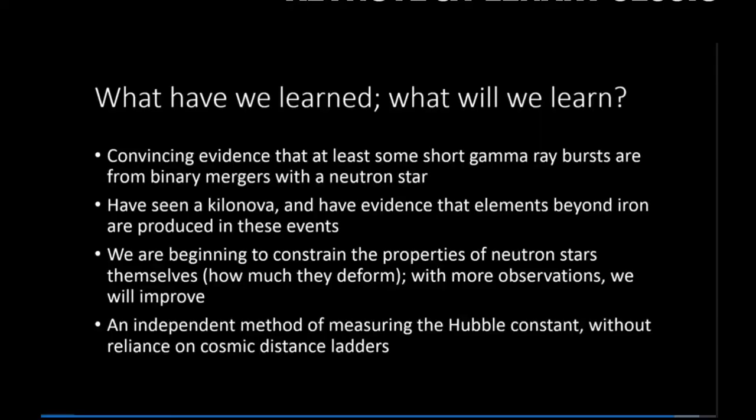So what else can we do with that? Well, as I said, the convincing evidence that short gamma ray bursts are from a binary merger with a neutron star: we've seen this kilonova. If you saw headlines about this recent announcement, they probably emphasized producing gold and platinum. We don't actually have spectral line resolution of those particular elements, but they are the lanthanide series that are believed to be in this cloud. But there's some possibility that most of the gold and platinum on Earth came from an event or several events such as this.